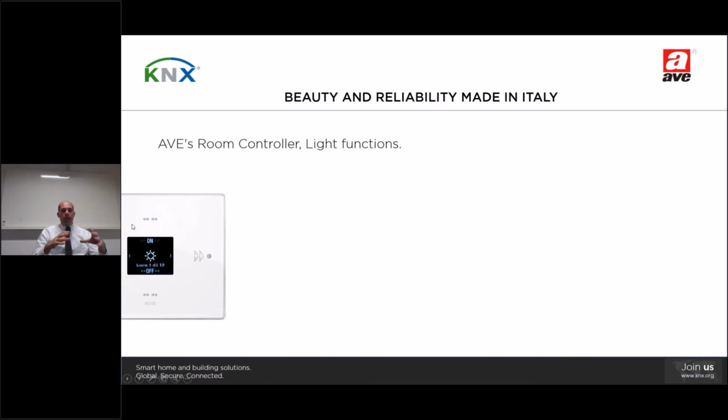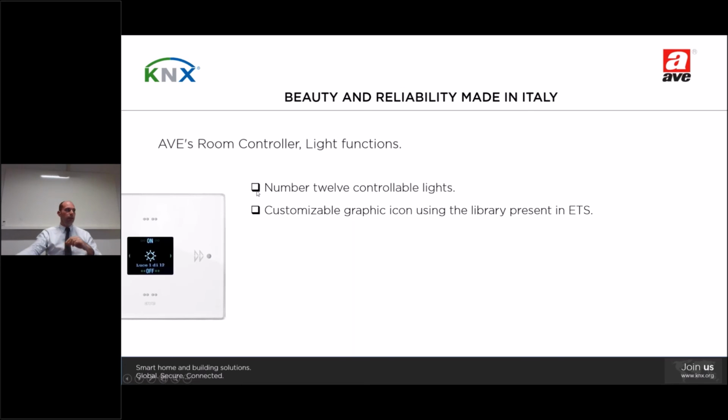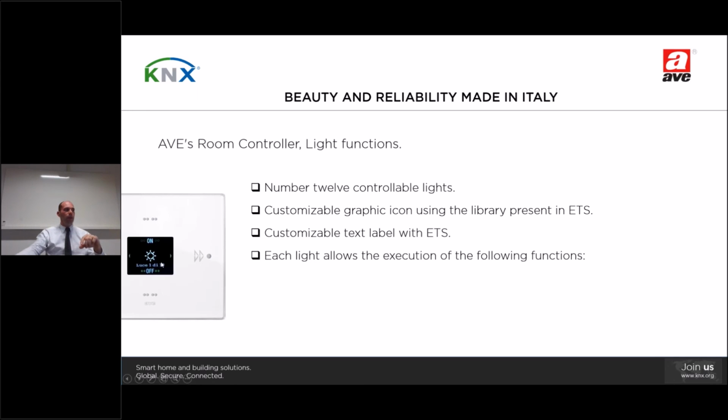Then, as we said, this is not simply a thermostat. This is a room controller. So we can do thermoregulation, we can do scenarios. Of course, we can control lighting. We can control up to 12 lights from this device. Once again, all the icons are fully customizable with the library in ETS software, customizable text label, and each light can have the following function: on-off and dimming.